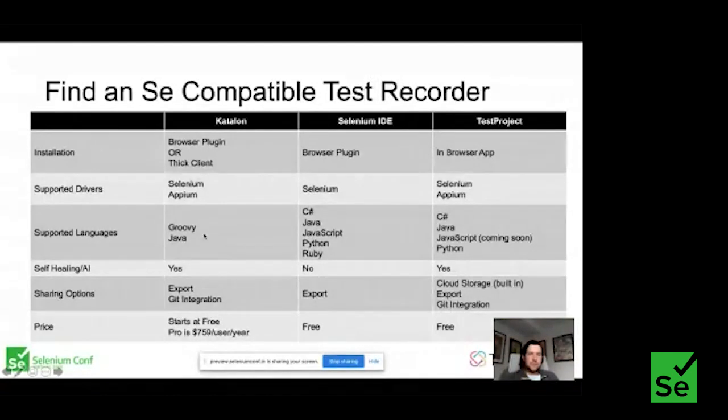But, for example, if you're using Python or C#, you may find that TestProject is a better recording solution for you because it allows you to export into those languages and continue to learn how to code on top of the recording that you've created with a scriptless recorder. So we'd definitely check out these options. They're all compatible with Selenium, built on top of Selenium, so they should be great tools as you transition from a scriptless recording approach into more of a coding approach with Selenium.